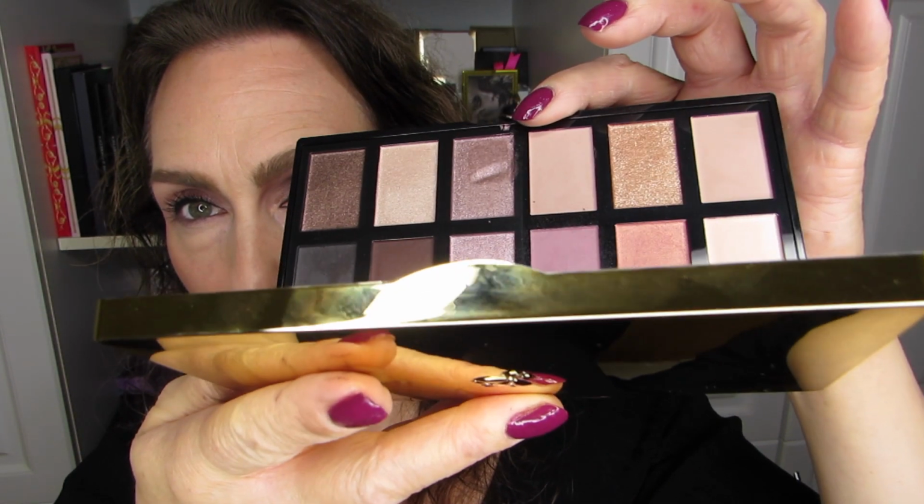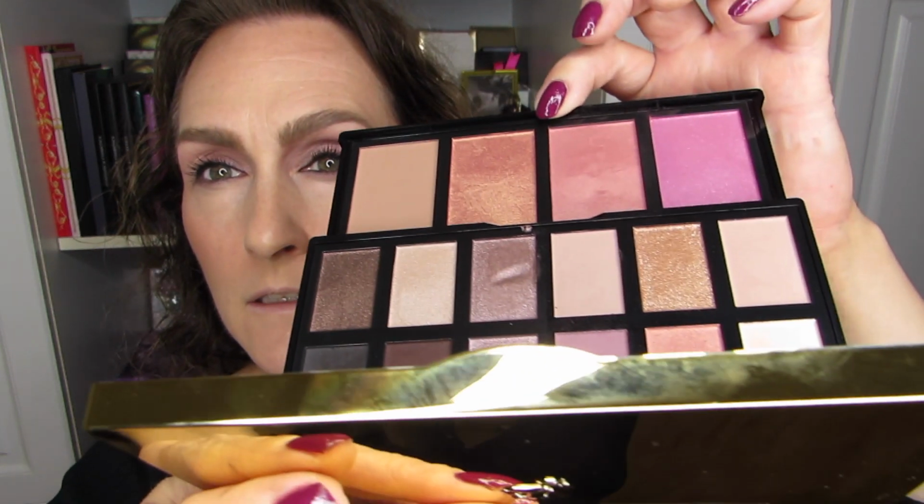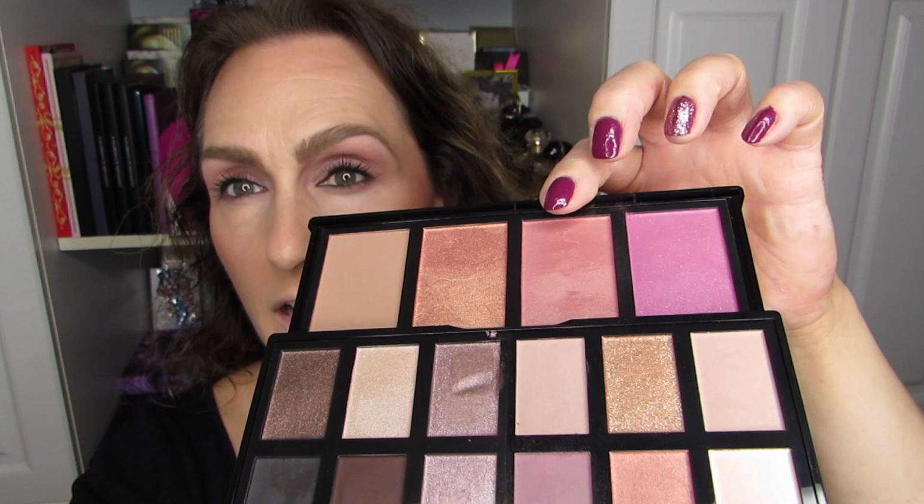So the eye look is done for all intents and purposes. I don't have anything else that I want to play with in this palette for this makeup look. I will call this the first makeup look with this palette, and we're good. And I'm just going to go back into the bottom pan with the face products and just see if there's anything I want to do with that. And I think that the blush that I chose is fine, and I already had some color to my face, so we can leave the extra face products for another makeup look.